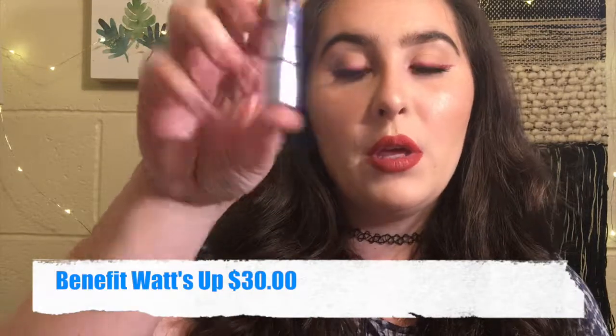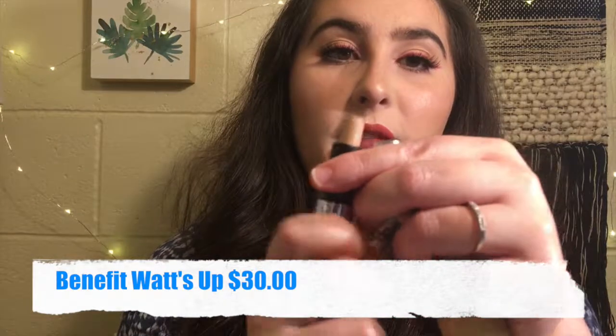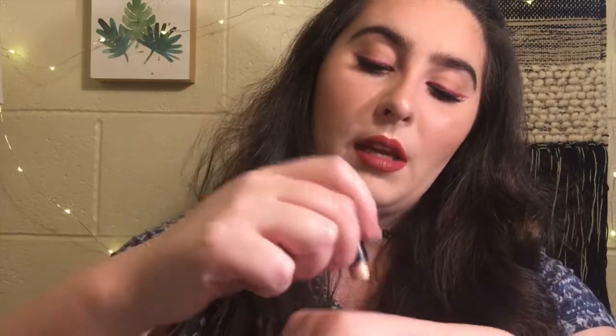The next highlighting dupe I have for you is kind of the same concept. This is the Benefit Watts Up, and it's their champagne little stick highlighter. I have a sample size, once again, because I'm cheap and I don't buy full sizes of things, and if I can get samples, I'm gonna get a sample. But just to let you know, I'm wiping my hand off in between all of this, so if swatches start to get kind of funky, that's why.